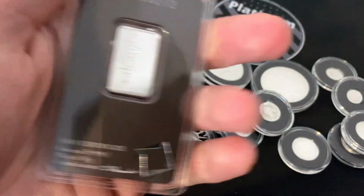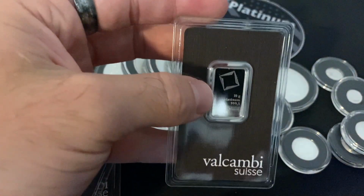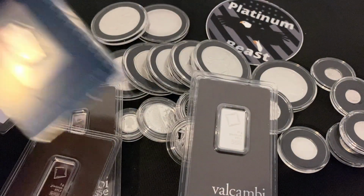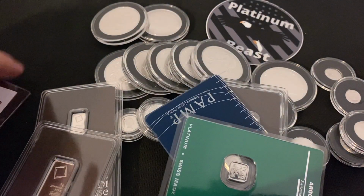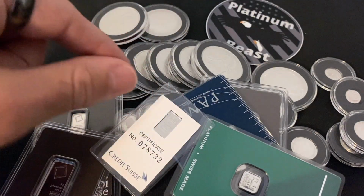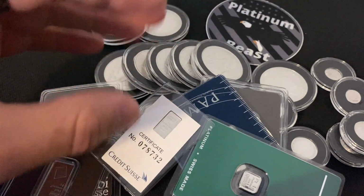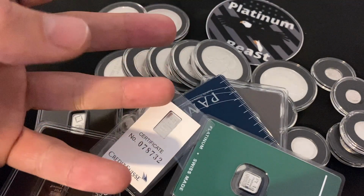And a 10 gram, I'd probably max out at about $350 with current spot prices and things like that. I also have these 1 gram bars, the PAMP, the Argor, and the Credit Suisse, and I paid around $50 for each of those. So if you can get a gram bar for $50, I would say that's very reasonable. I know you can get the loose bars for like $40.